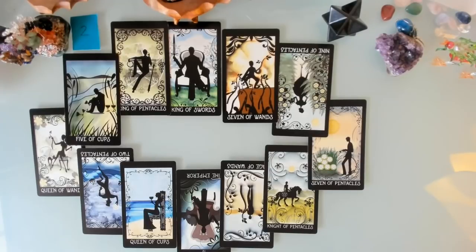And I think one of the key themes for you in 2022 is owning your own power. There's actually a lot of power in this spread, a lot of power in you, and also power issues that I think you either deal with in 2022 through others or that you possibly have been dealing with. And the reason that I say that is, firstly, in the first house, you're coming across as the Queen of Wands.